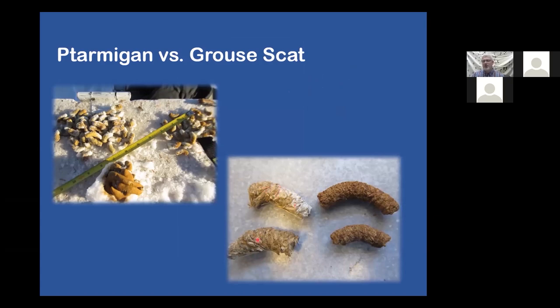This is very coarse scat. This is from ptarmigan. They have much coarser scat than do the other grouse species. This is a ruffed grouse next to it.